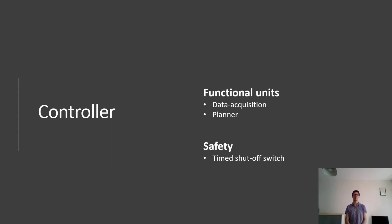The knee perturbator is controlled using software developed with Simulink that executes on the controller. This controller is classified by functional units. One of the functional units is data acquisition. This function turns bad signals into reliable signals for processing. The signals that are used for control of the perturbator are digitally filtered using low-pass filters. These filters effectively remove the noise from the electricity grid.